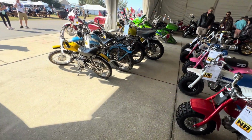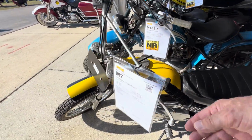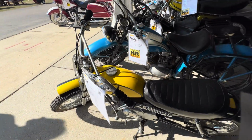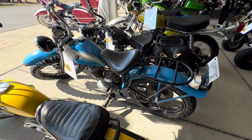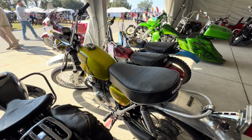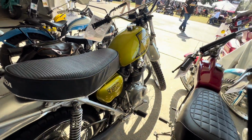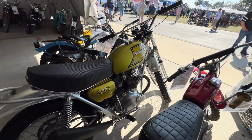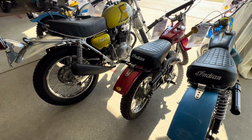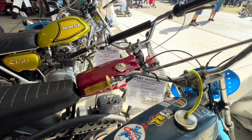My buddy across the street, Tom, had one of these little mini trail enduros. A 72, yep. This was even, I think, the same color he had. The old SL 350. These were cool bikes. I've ridden those many times. Buddy of mine had one. My dad had one. Indian. 2 Indians.